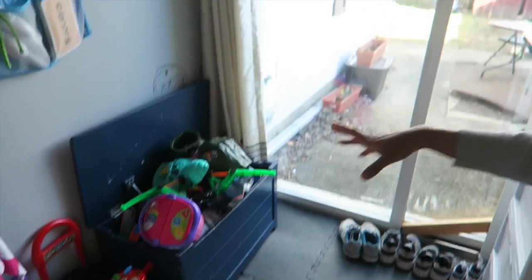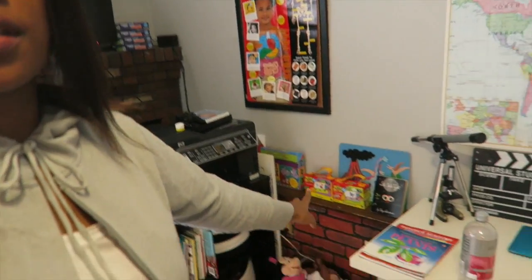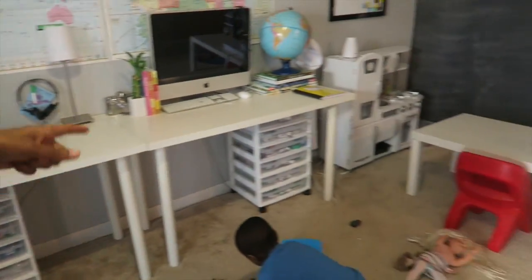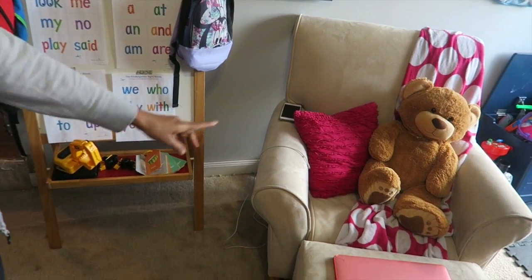I made a few small changes to the homeschool room just to kind of move stuff around a bit. So I just moved their toy box and a little soft mat right in front of the window. Just adjusted some of their stuff so that it was a little bit more accessible for Savannah. And I put her little corner right next to the chair so she can do her sight words and her reading. Just a few small changes. It wasn't anything really big.